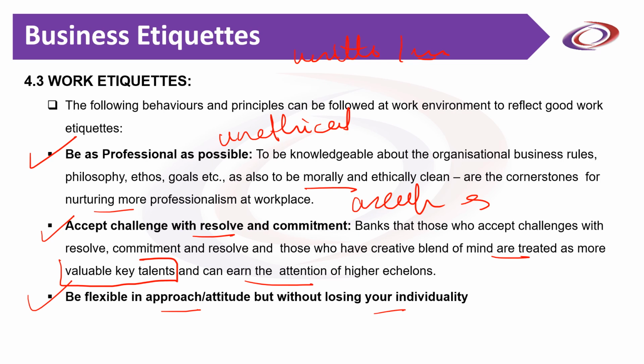In banking, it involves direct relations and dealing with customers and clients. So maintaining proper etiquette at the workplace is very essential for business development. In this chapter, we have discussed how the formation of group dynamics works. It plays a vital role for the organization. There should be positive group dynamics.